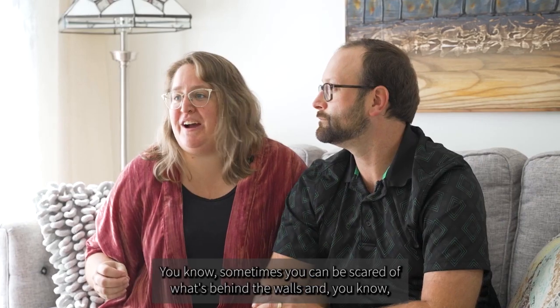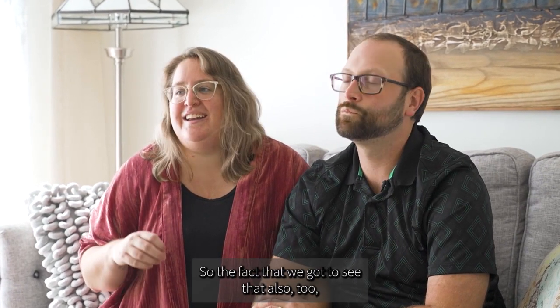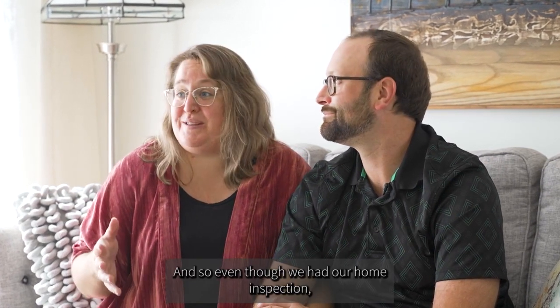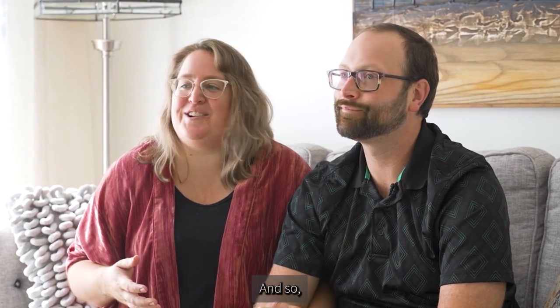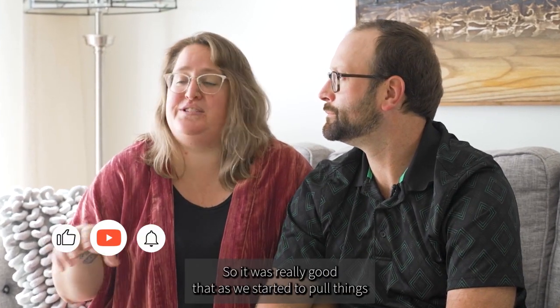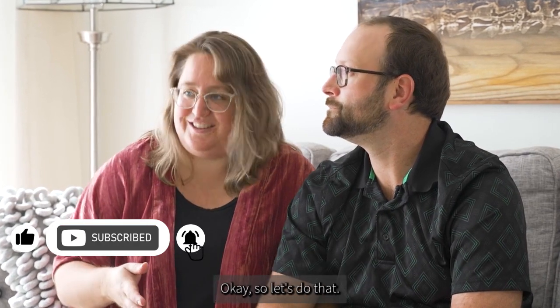Sometimes you can be scared of what's behind the walls and what's going on. So the fact that we got to see that as we were renovating, that was the thing too, the surprises. Even though we had our home inspection, there's always things under the surface that you can't really see. Knowing that, we were told how old the house was and different things to watch out for. So it was really good that as we started to pull things back, we found, oh, we do need another layer of subfloor. Okay, so let's do that.